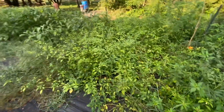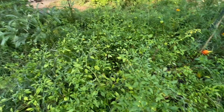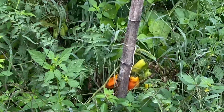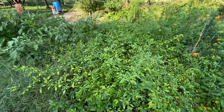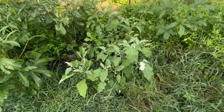The sea of tomatillos. Now, these tomatillos are planted way too close, but they're really not too difficult to harvest. I just jump in there. And yeah, I step on a bunch. Volunteer Roma tomatoes. I step on a bunch, but it's more than enough. More than enough to sell at the farmer's market. Like I said, not a huge seller.